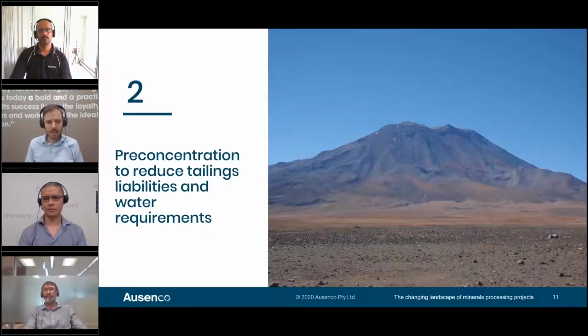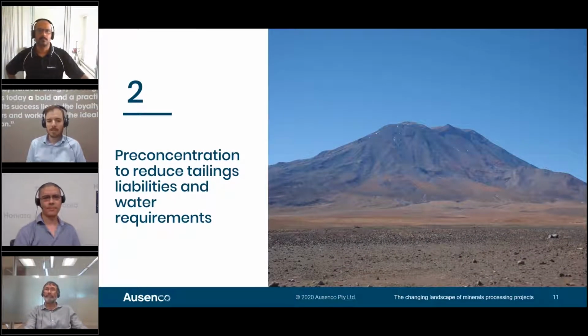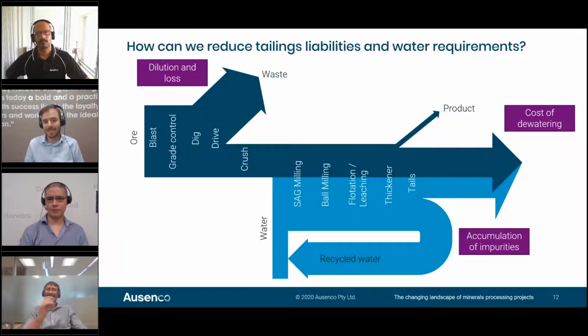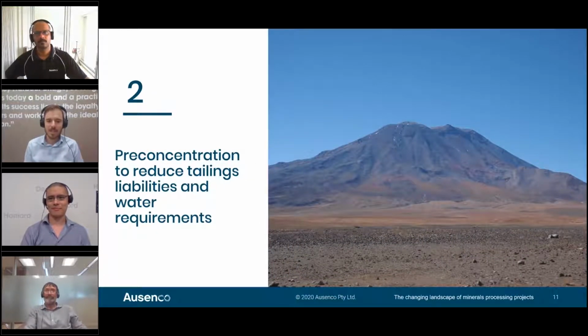So today I'm going to have a look at pre-concentration and the ability of pre-concentration to reduce tailings liabilities and water requirements. So in this short presentation, I'm just going to try and convince you that pre-concentration is the best way to reduce water consumption and reduce tailings liabilities.